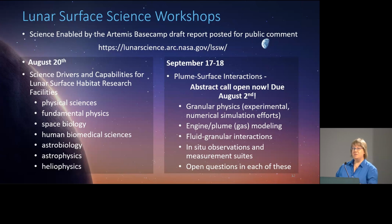I still say that if you have ideas for things that you would like to do as LSSWs, please come up and talk to us about that too. Although a lot of these are driven by things that we need answers to, some of them have been driven by things that the community would also like to talk about, and we are certainly open to using them for those purposes as well. And I think that might be my last.